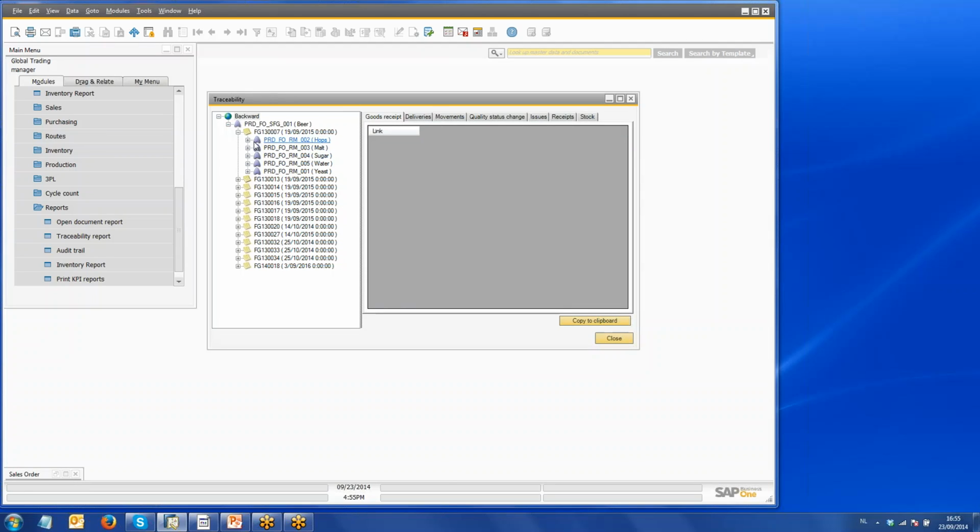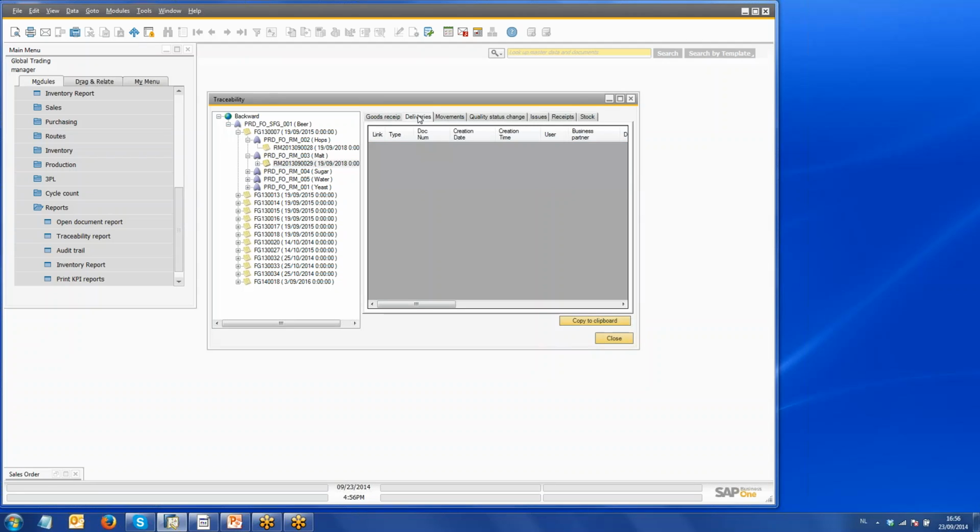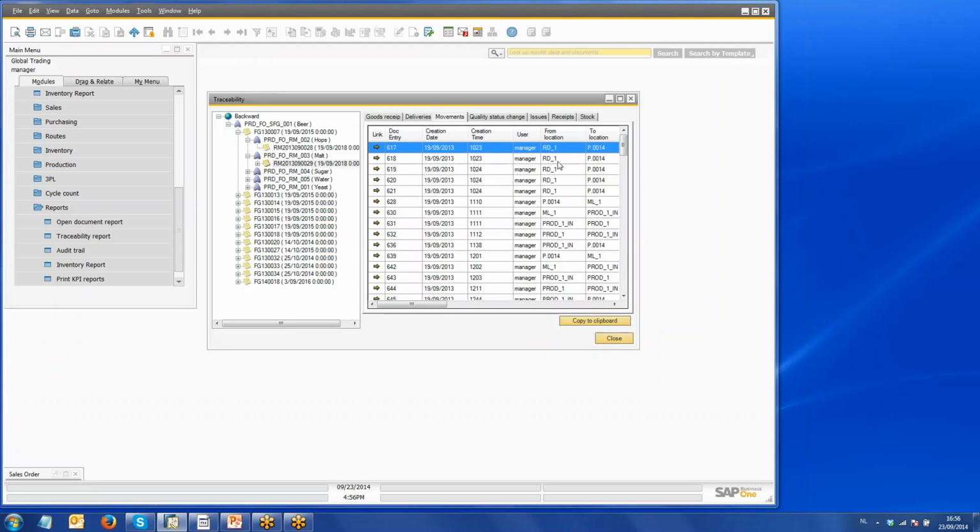We not only register the product that we have produced, but also the batches that have gone into that. So we have the hops here, the malt, the sugar, the water. Of course, if you look at these products, these are products that are received, but we don't deliver them because we use them in a production order. So there have been no deliveries, but there have been lots of movements associated with production orders.